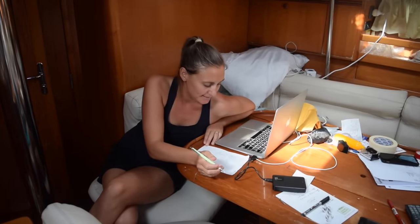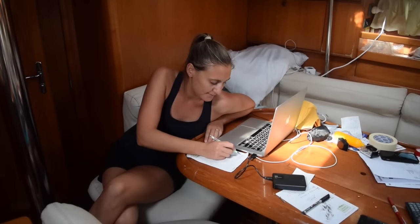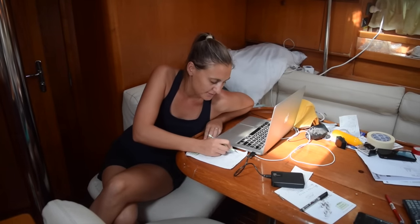We're planning on leaving the marina tomorrow, hopefully. So we've been working on our to-do list for the last couple of days. So the diesel tank leak, fixed. Diesel tank descale, done. Chance for a rain ray.